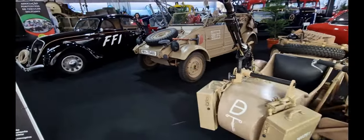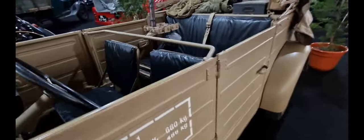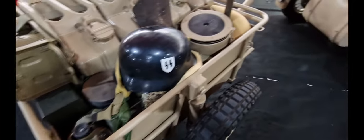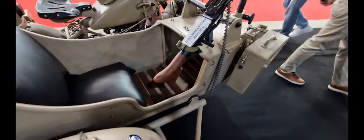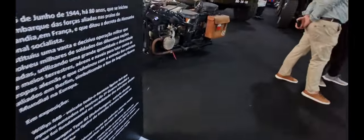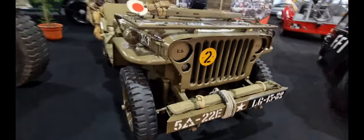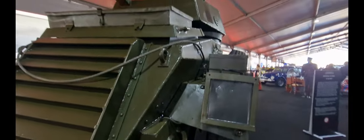More military cars. Haven't seen these ones. Old accessories. Got rifle. It's pretty cool. These are all replicas. They aren't real. It'd be weird if they put real guns there. Old tanks.